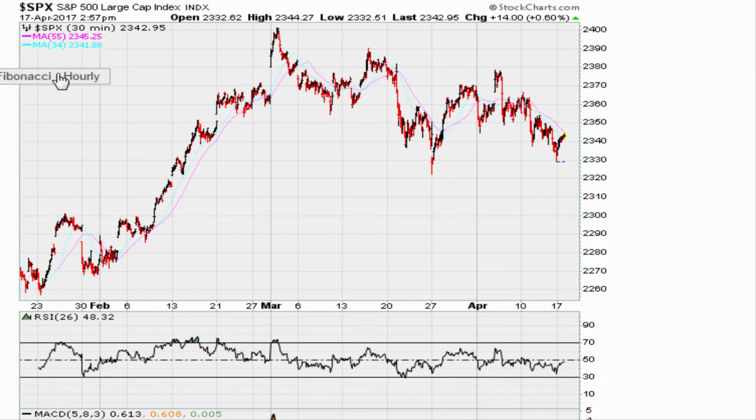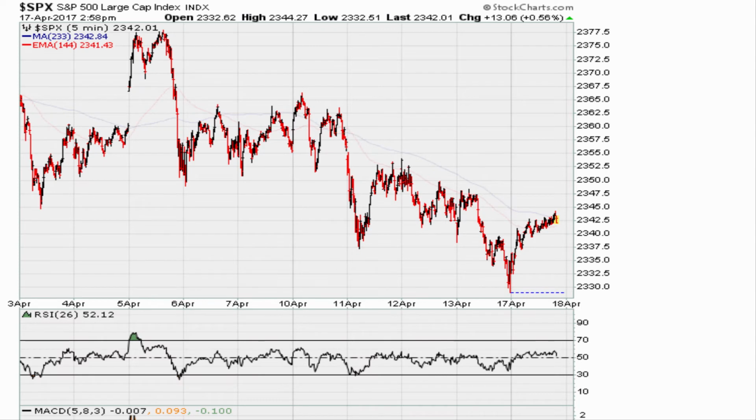We take a look at the 5-minute chart, and we can do that because the VIX is in the teens, and we can see that this is where the market's been stalling all day. In my opinion, the 5-minute chart is representing a little bit of a problem here. This is where it broke down.